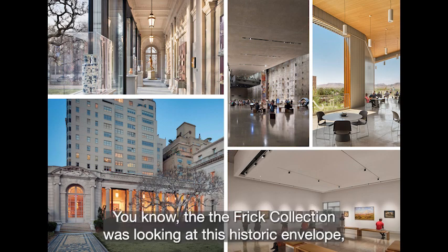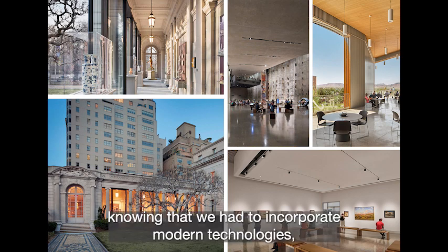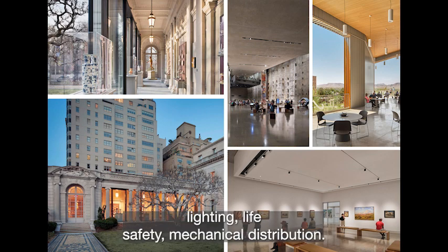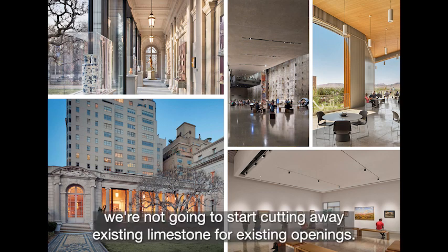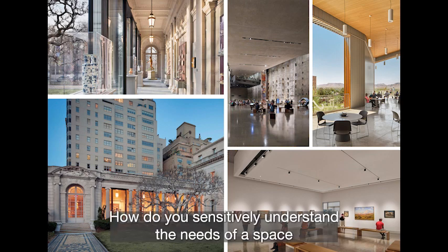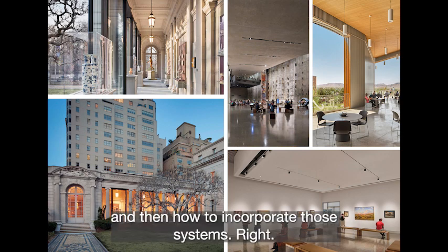The Frick collection was looking at this historic envelope, knowing that we had to incorporate modern technologies, lighting, life safety, mechanical distribution, and how do you do that in an envelope that's already there? And obviously, we're not going to start cutting away existing limestone for existing openings. How do you sensitively understand the needs of a space and then how to incorporate those systems, right?